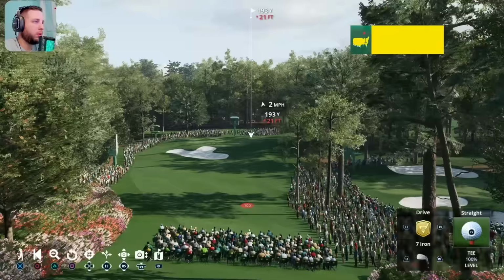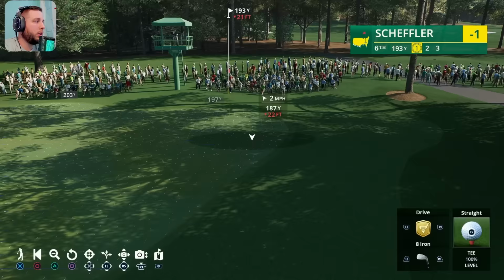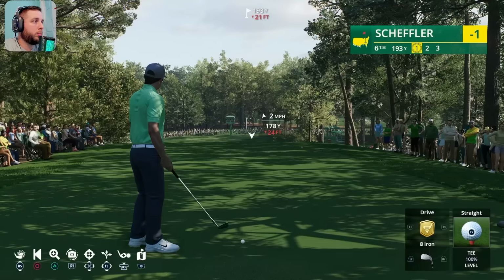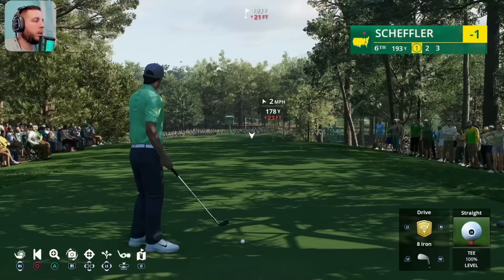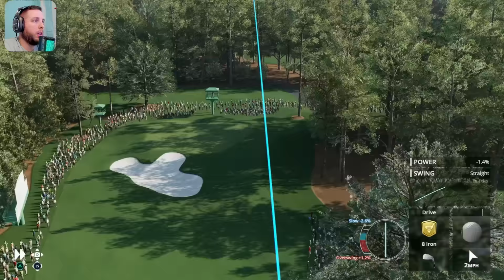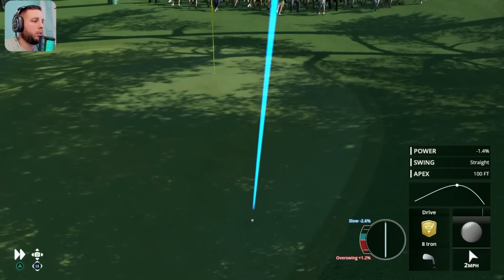All right, pin's at 193. 23 feet. Wind at our back, too. We got people below us. Oh, yeah, we do. We got a little crowd below us. Let's see what we could do. Come on, Scotty. Get up. Get up there. Sit.